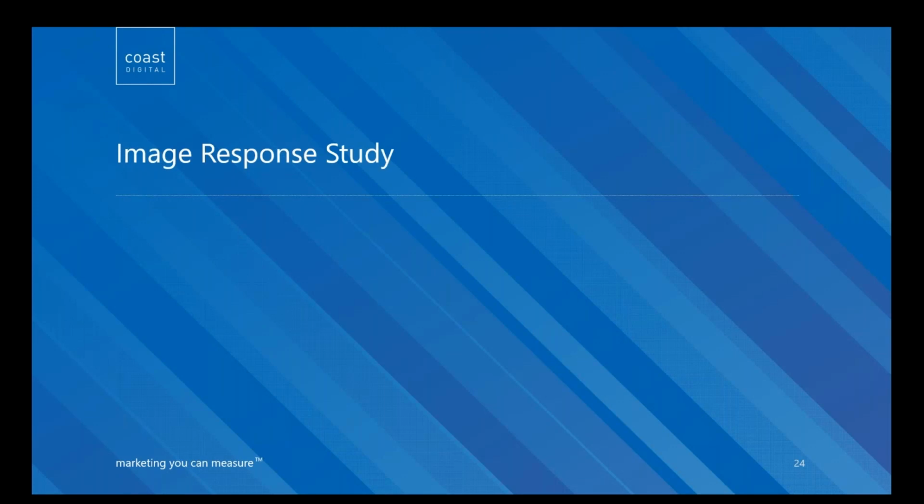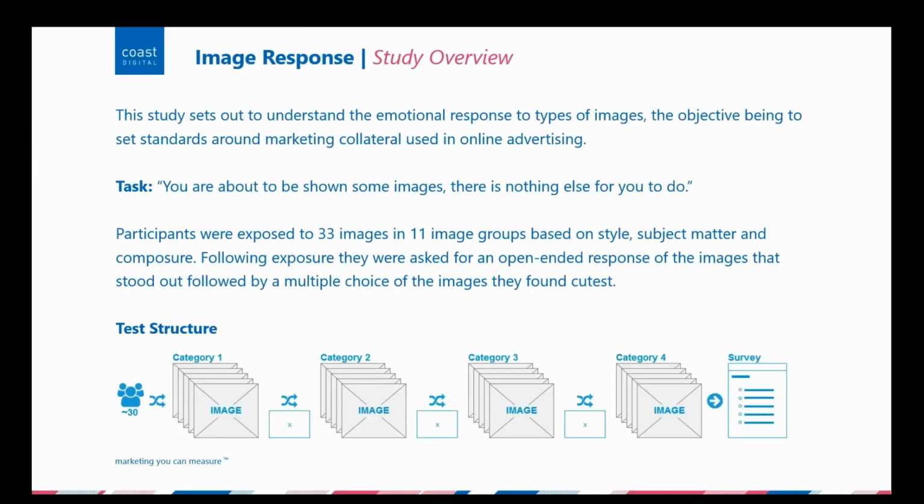So moving on to our next study, this was a purely image response study. Similar to the car one, but this one was much more in depth and with more users, and we did it in a much more controlled way. We essentially sat the users down in front of the screen and said, you're about to be shown some images, there's nothing else for you to do. And we compiled 33 different images in 11 different image groups, and they were each presented to the users in a random order, and the images themselves within each group were randomized.